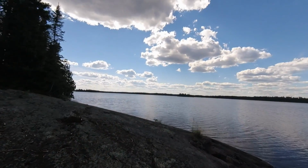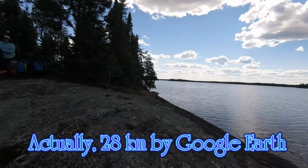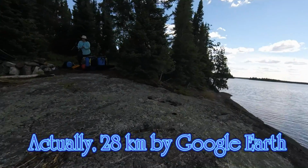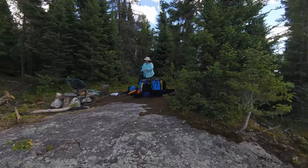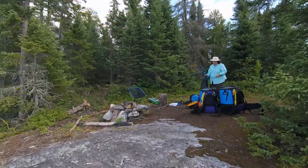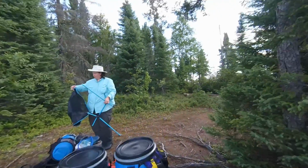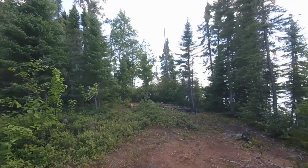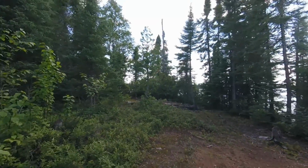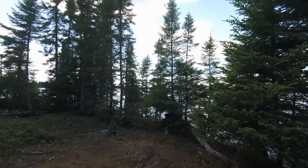Up going 24 kilometers today. The couple of campsites that we were looking for we just couldn't find. This one seems pretty decent though. I have it located as campsite 9, but it is the last campsite on Outlet Bay, and we're pretty close to our portage point tomorrow to get us to the Berg River.